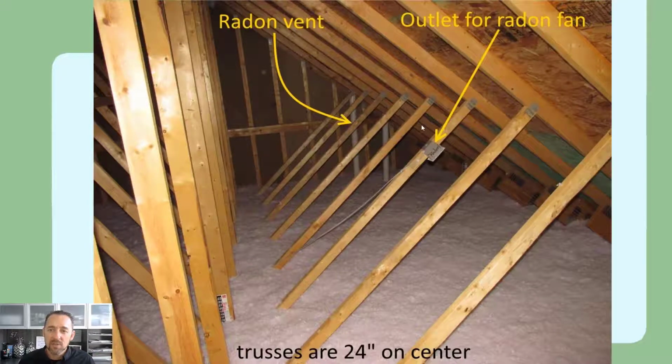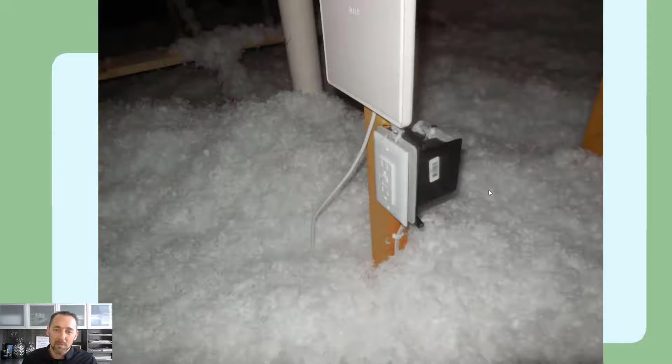Well, if these trusses are all spaced 24 inches on center, and they are, and we count, we're going to have 1, 2, 3, 4, 5, at least 5 of them at 2 feet each. So it's over 10 feet between the electrical outlet and the radon pipe. There's not a fan made that comes with a 10-foot cord. So what I'm getting at is the outlet is in the wrong spot. It needs to be moved over.